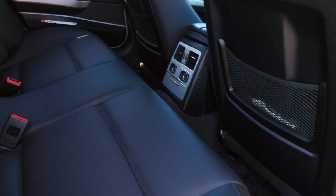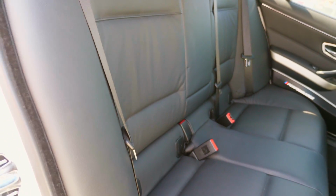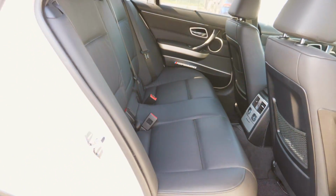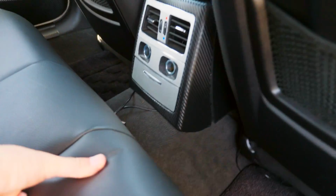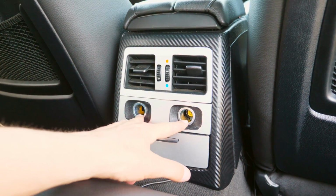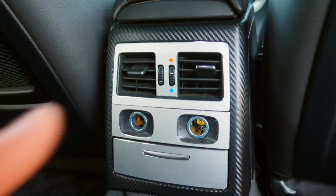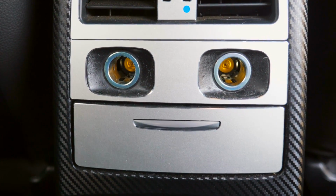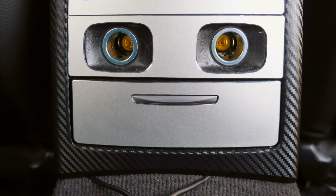Also, when you come in here, I'll just show you the back seats quickly. The seats themselves are pretty stock. Not much to talk about there. But if you look in here, this center stack has been changed over to an aftermarket one, allowing you to have 2 cigarette lighter adapters in here. There's a little bit of a peeling if you look closely at them, and it looks like a face. Like, hey, stick something into my eyeballs.